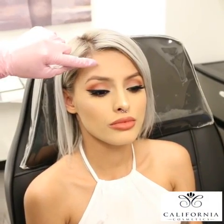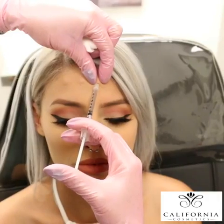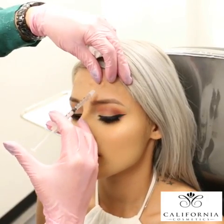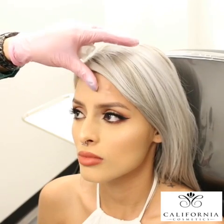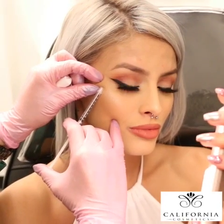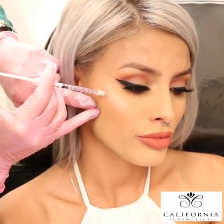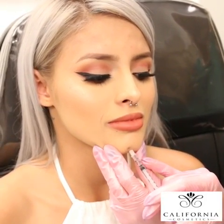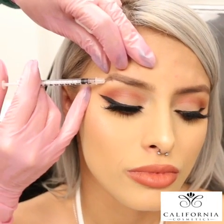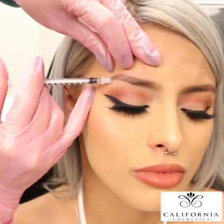We're going to be applying Botox to her forehead just to give her that flawlessly smooth forehead. Beautiful. And these bumps will go down in about 10 to 15 minutes. We're injecting a little Botox around her eyes to help with any fine lines that start to develop around the eye. We don't like those. We need a flawless face. Here we're injecting a little bit of Botox in the chin to help with chin dimpling. Injecting a little bit of Botox directly under the eyebrow for an eyebrow lift. This is called a chemical brow lift.